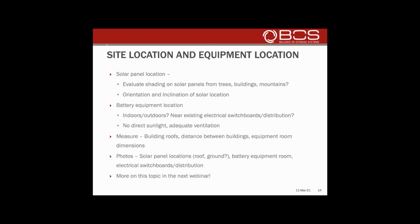And finally, a very quick topic on if you do go to a site and you're completing a lot of this, and it builds into when we're having our conversations with our customers as well. Where is the solar panel going to go? Is that on a roof? Is it on ground frames? Is it free from shading? Trees, buildings, mountains. Can it be orientated and inclined in the correct way for your location?